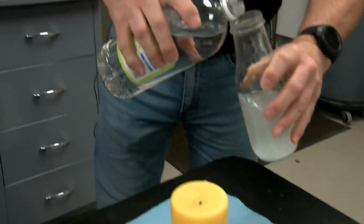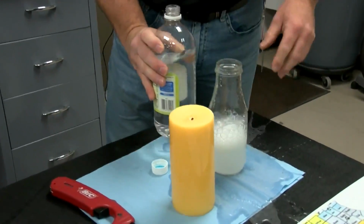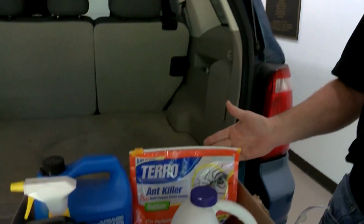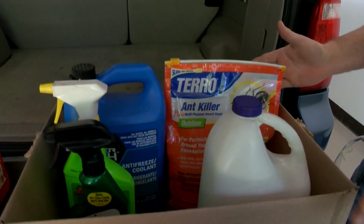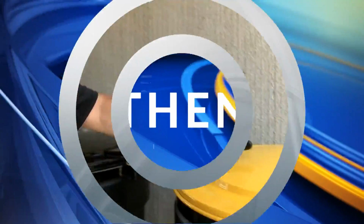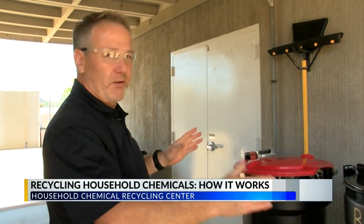Sometimes when they mix together, you can create a hazard. Bleach and ammonia. If you have 2 cleaners that you mix together, sometimes you can have a reaction like that. Give us a call. We do it by appointment only, and that way we can tell you what to bring, what we do take, what we do not take, how to safely package it for transport so that you don't mix stuff. Once we get everything sorted in there, we bring it out and lab pack it in our drums.